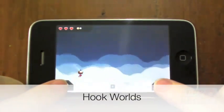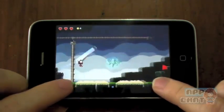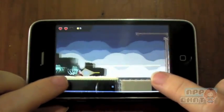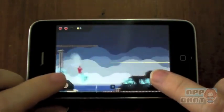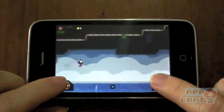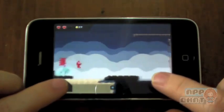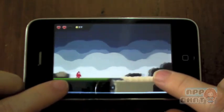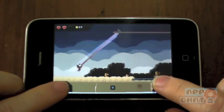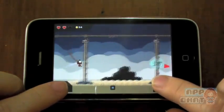Here we have Hook Worlds, which is a really great action-packed game by Rocket Cat Games. They've got actually quite a few games in their series, but this is one of the 4 worlds in this game, and it's super action-packed. This girl character can actually shoot the ghosts and guns and enemies while she's swinging, but all the games in it are really cool swinging games where you have to use a bit of strategy to swing to the right place and get to the end of the level kind of as fast as you can.